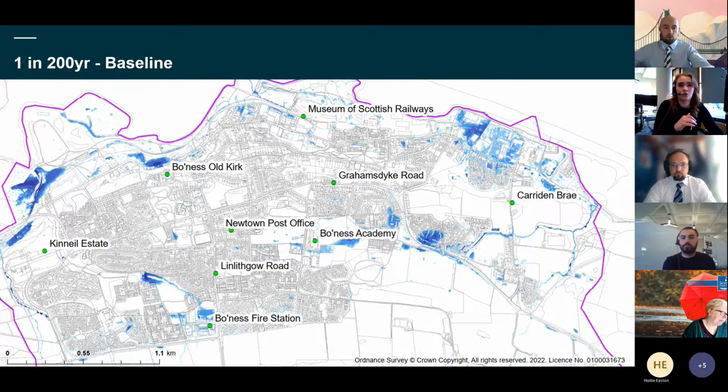And then we're just going to show you the 1 in 200 year. So this is a more extreme event. You'll see a lot of the critical areas are the same, but there's some increased flood extents. As with the 1 in 30 year, flooding's largely caused by surface water and surface network capacity exceedance. However, at the Kinneil Railway and Drumacre, there is some flooding that's as a result of small watercourse flooding.